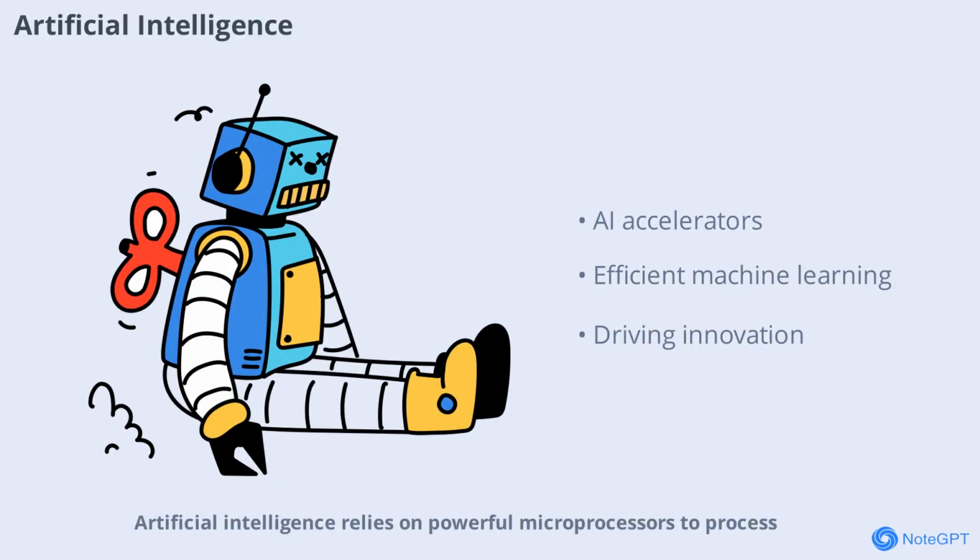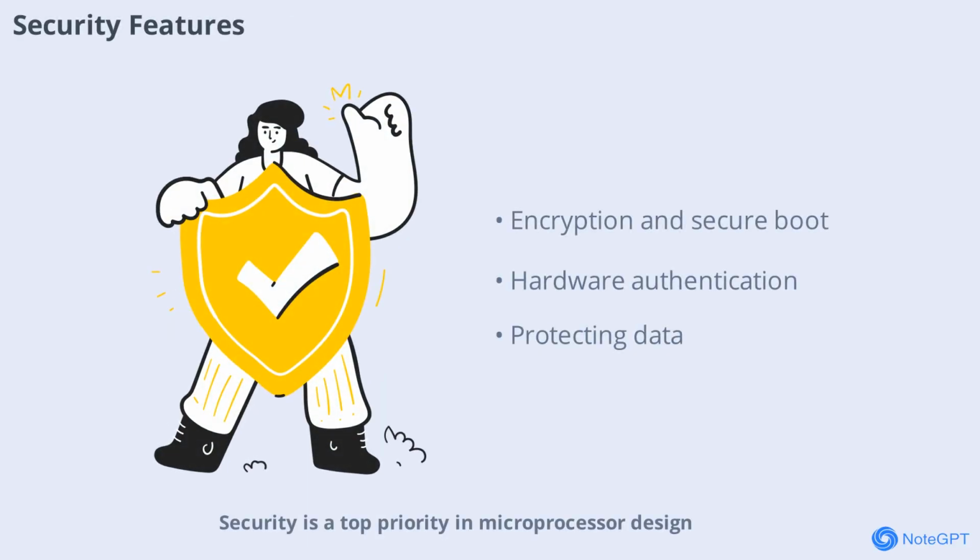Artificial intelligence relies on powerful microprocessors to process vast amounts of data and run complex algorithms. Specialized chips like AI accelerators are designed to handle machine learning tasks efficiently. As AI becomes more integrated into our lives, the demand for advanced microprocessors will continue to rise, driving innovation in both hardware and software.